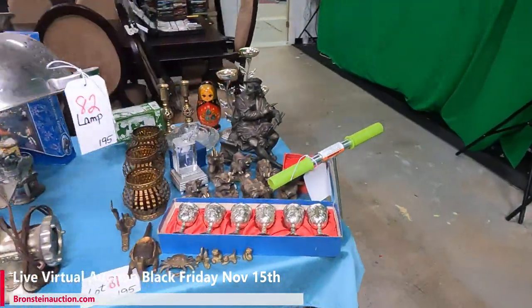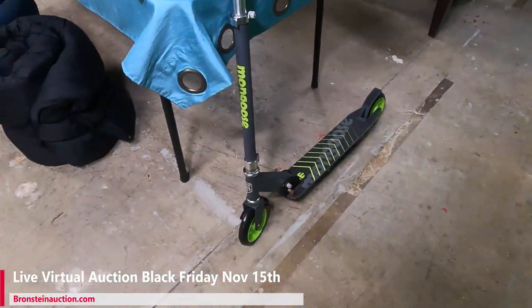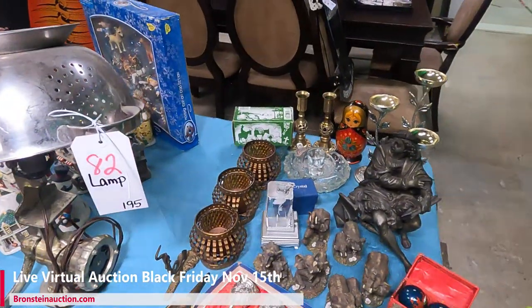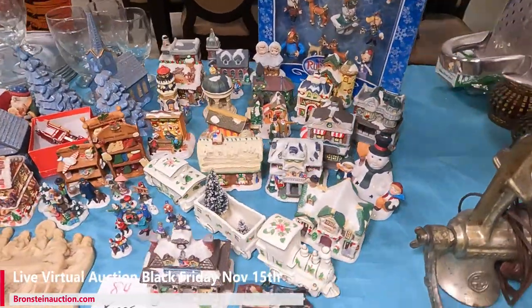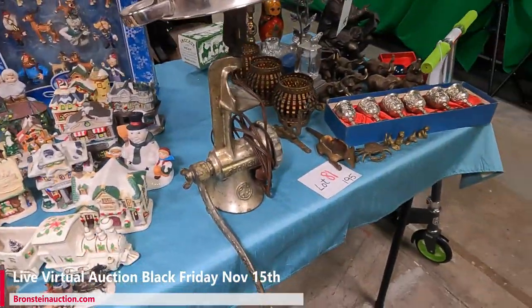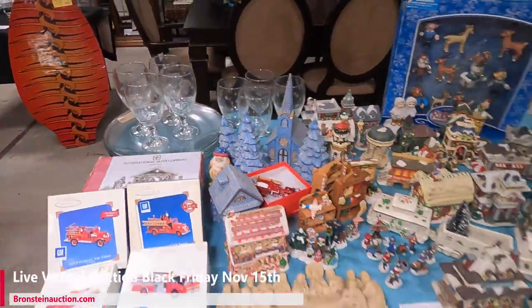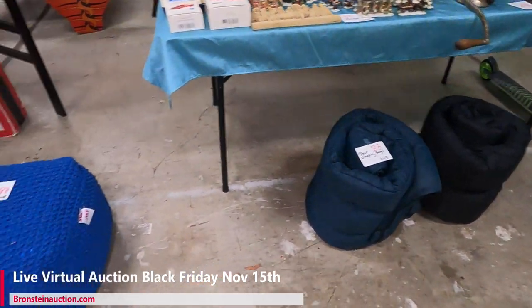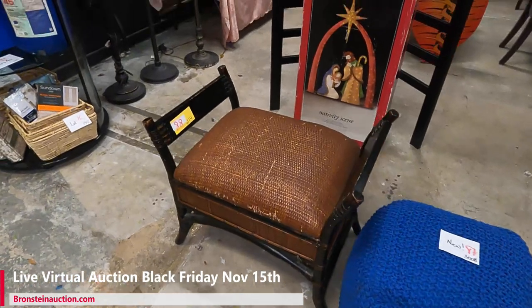Look at this. We're going to get crazy right here. We've got a scooter. Nice Mongoose scooter. Then we have this entire lot right here. Everything you see on the table. Yes, Christmas galore. Look at that. You've got the old meat grinder. You name it, it is here. Cool as can be. We have some really nice sleeping bags. So, yeah, you can go camping. That's a brand new piece. This is not a brand new piece.